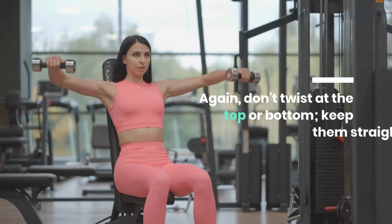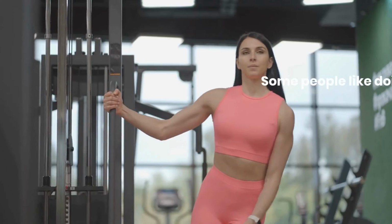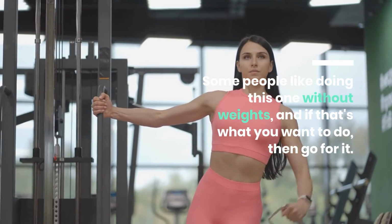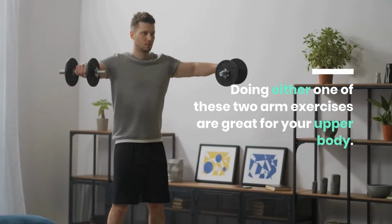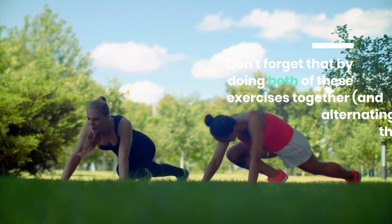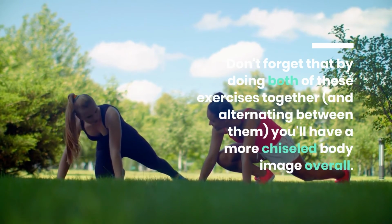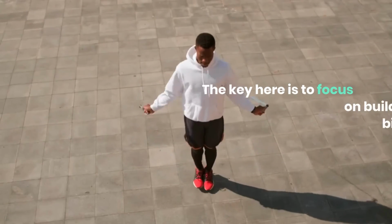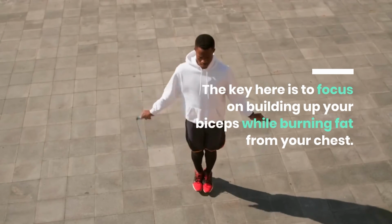Again, don't twist at the top or bottom. Keep them straight. Some people like doing this one without weights, and if that's what you want to do, then go for it. Doing either one of these two arm exercises is great for your upper body. Don't forget that by doing both of these exercises together and alternating between them, you'll have a more chiseled body image overall. The key here is to focus on building up your biceps while burning fat from your chest.